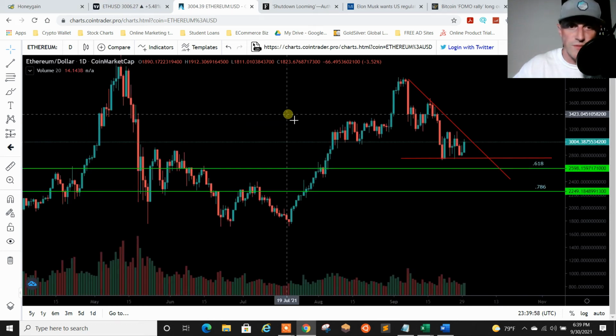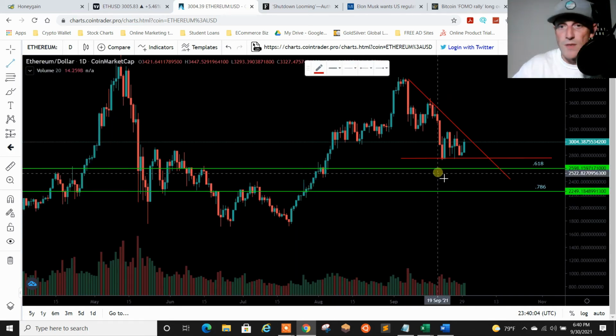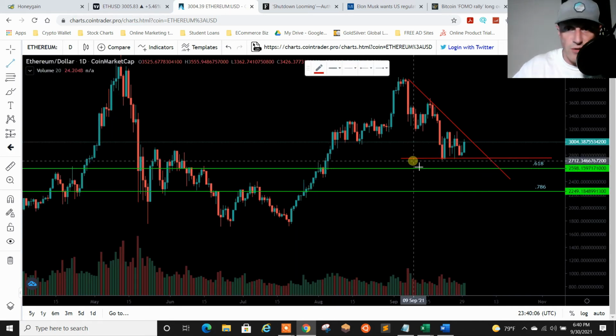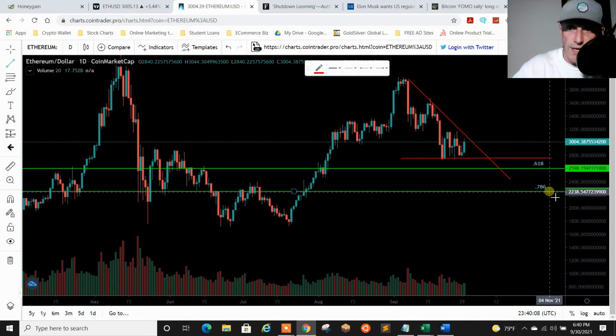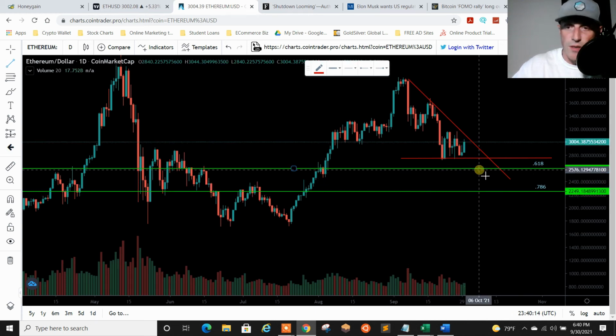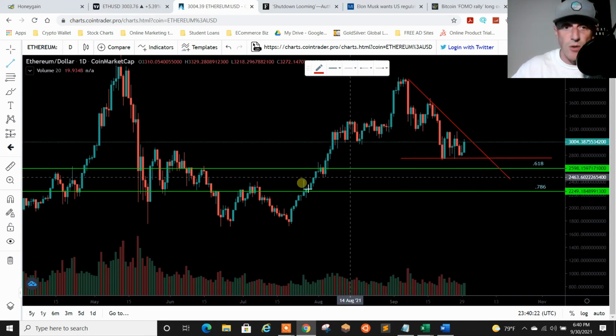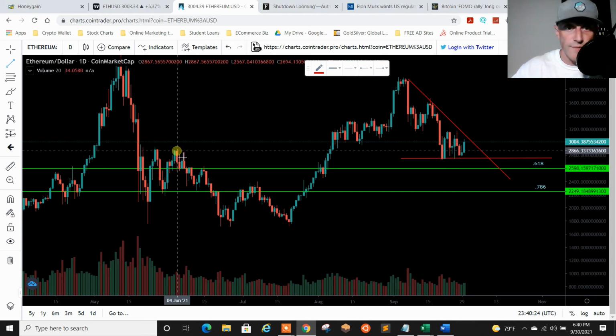Okay, another, just showing you fractals and what you can do for reading price movement on charts. So you can see we got the descending triangle here. You got the 0.618 and the 0.786 buy zone right in there. And this would be a good level at which prices are going to bounce and then revert back up into an uptrend.